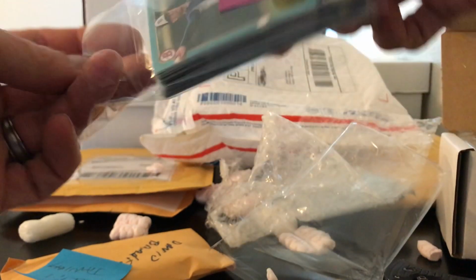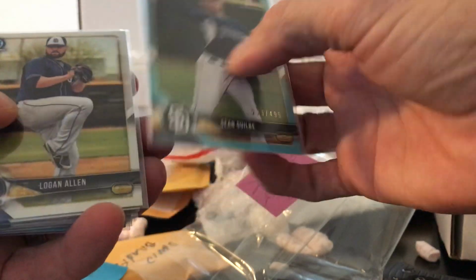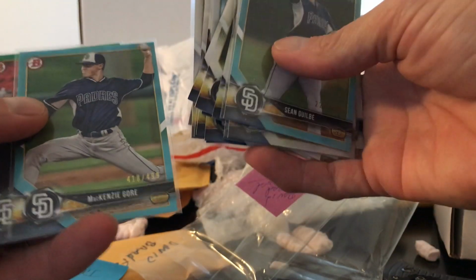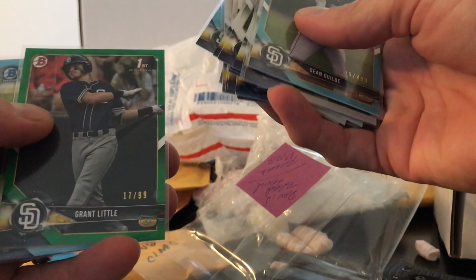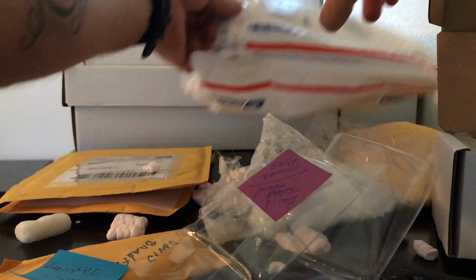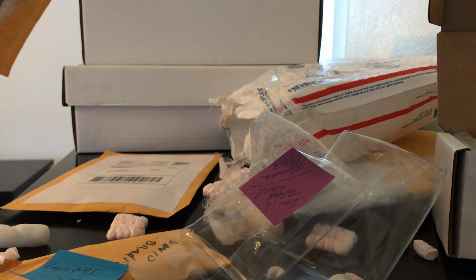Okay, so here we got some of the numbered cards. This one's to $4.99. Logan Allen, couple of refractors. Any more color in here? Yeah, there's a little bit of color. Yeah, that's a good one. Mackenzie Gore to $4.99. Grant Little, paper to $99. Pretty cool. And a Logan Allen to $402. Cool. All right, making a mess here, but let's get into these two bad boys.